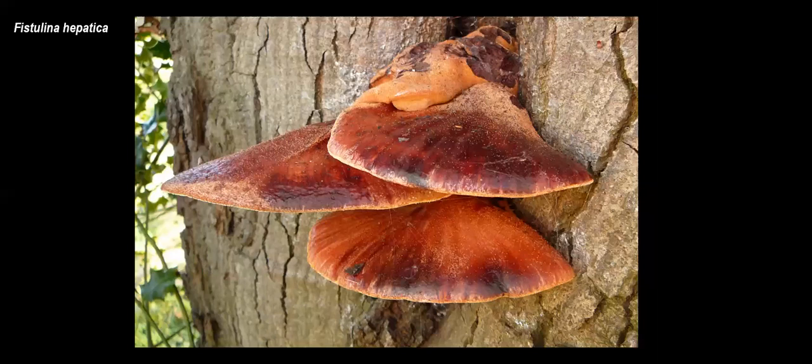People often get quite fearful when they see bracket fungi growing out of trees and think, oh, tree killer, it's going to kill the tree and fall down, etc. Fistulina hepatica is actually ecologically incredibly important because it feeds off decayed dead wood, and it helps hollow out the inside of oak trees, which creates very important niche habitats for a wide range of invertebrates and other fungal organisms. So fungi that cause decay are often very valuable aspects of our woodlands.